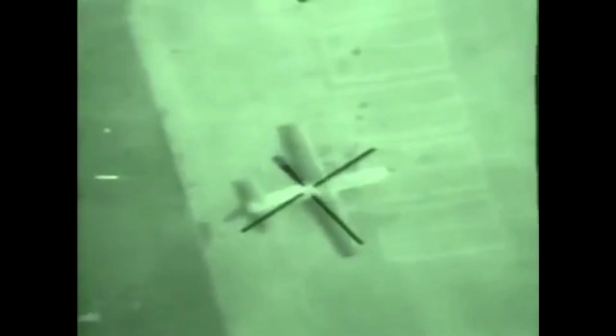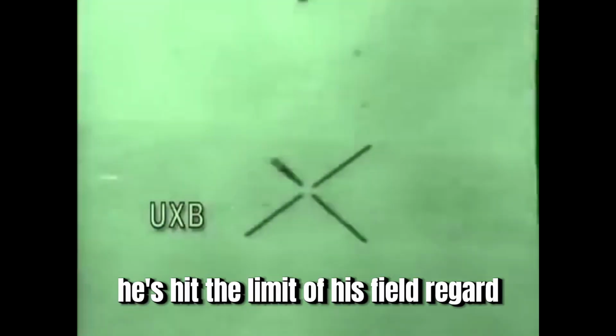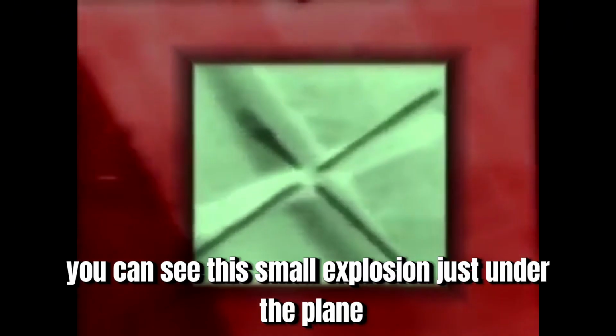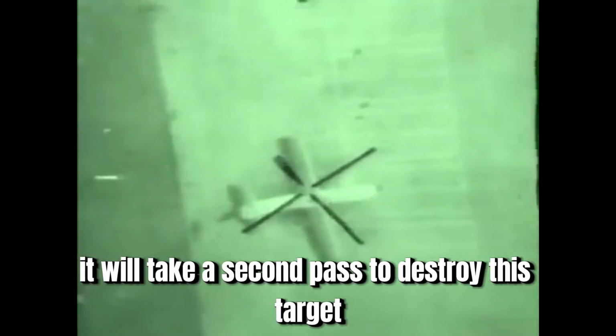More clean there. There's an example of the blanking I was talking about. He's hit the limit of his field of regard. Another look at that clip reveals that the Wizzo did shoot a missile that missed. You can see this small explosion just under the plane. It will take a second pass to destroy this target.